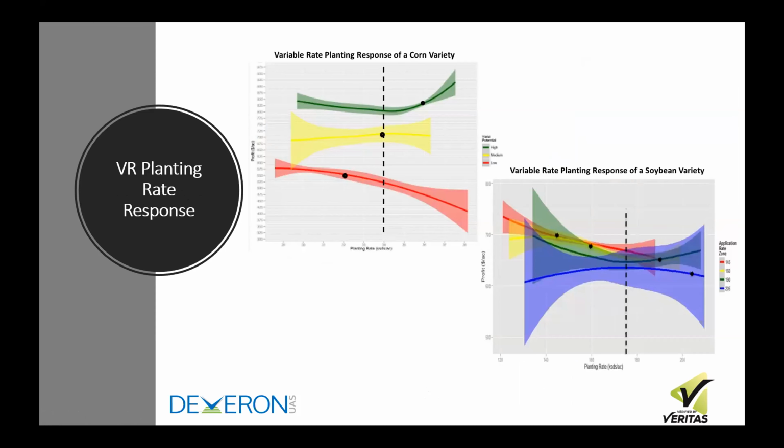The value of having check blocks is being able to see what you planted and the profit made. The check blocks compare and show you if you planted a higher or lower seeding rate and what your ROI would be.